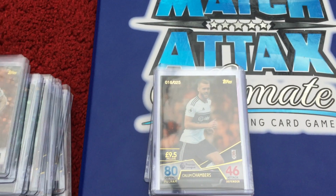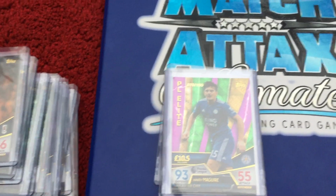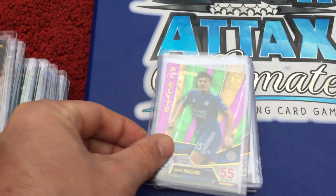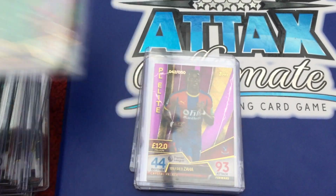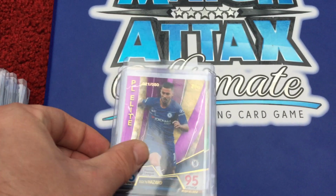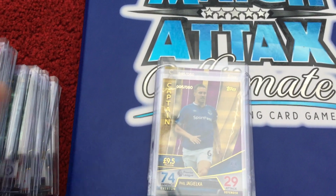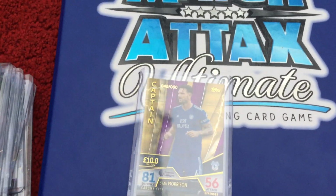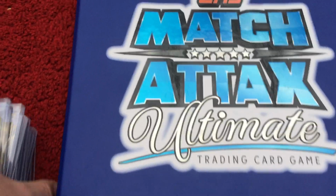We've got Mitrovic, and this is a Callum Chambers, and then we've got Premier League. These are just the insert ones, so to 100 we've got Harry Maguire, Zaha, De Gea, and to 50 again we've got Zaha, Hazard, to 100 Vincent Kompany, to 50 Jagielka, Petr Cech, and finally Sean Morrison. So overall some pretty cool cards in this collection.